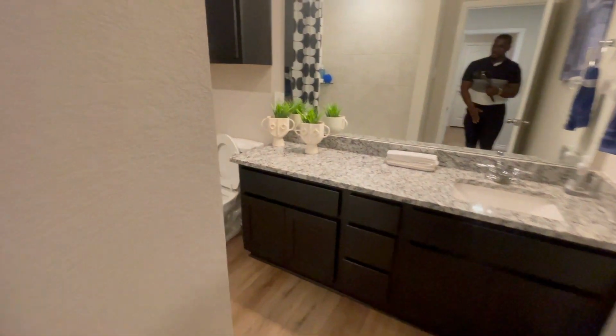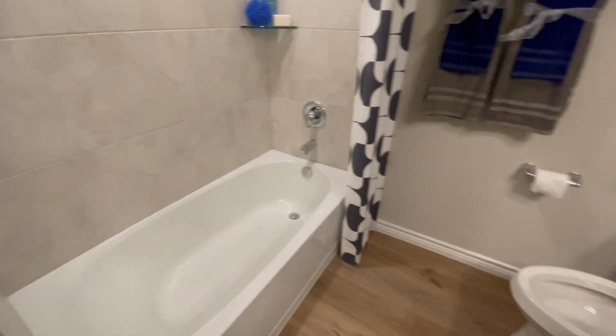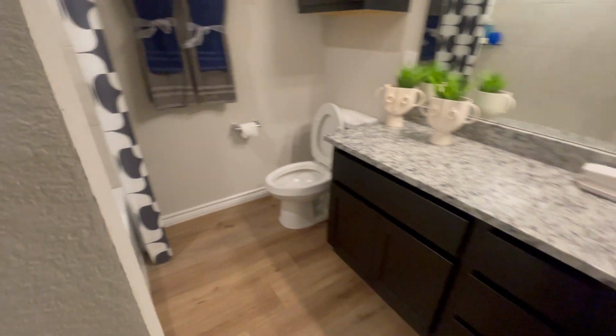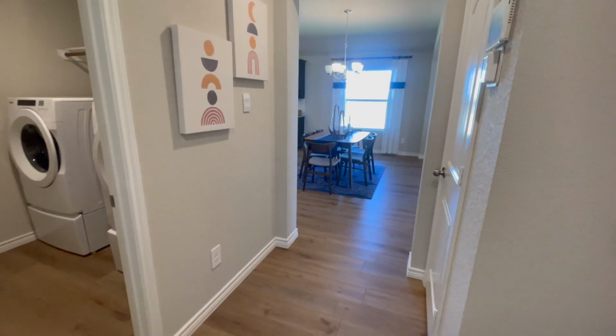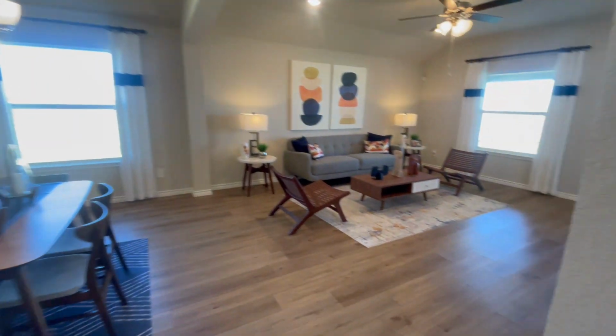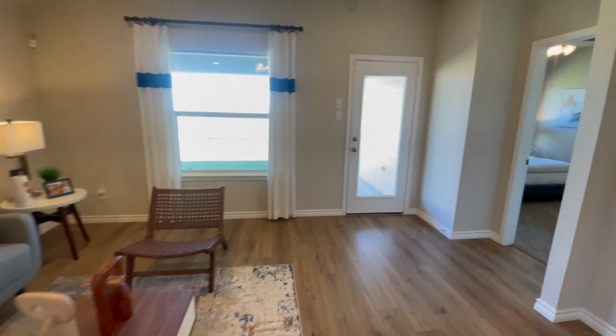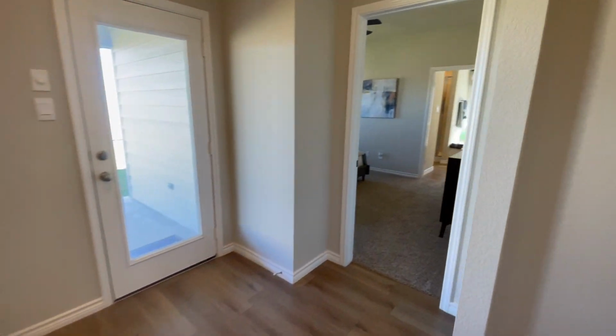We'll go and look at the bathroom. So, a good size, full size bathroom for the kids or just the rest of your family. Of course, if you have a study, and that's one of the things, you wouldn't have a need to use that for a study if you're someone who knows you're going to need that extra space.